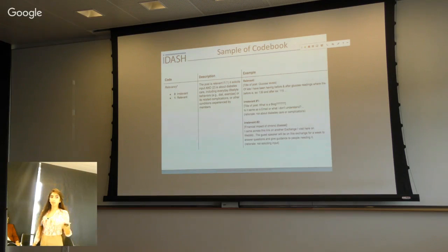Now for an actual look at the codebook, this is a small example. Another code is relevancy. We coded relevancy for the post, not only if it solicited an input, but it also had to be about diabetes care, including its everyday lifestyles, behaviors, including exercise and other contributions to diabetes. We coded 0 for irrelevant and 1 for relevant. These are some examples of posts that were relevant and irrelevant.